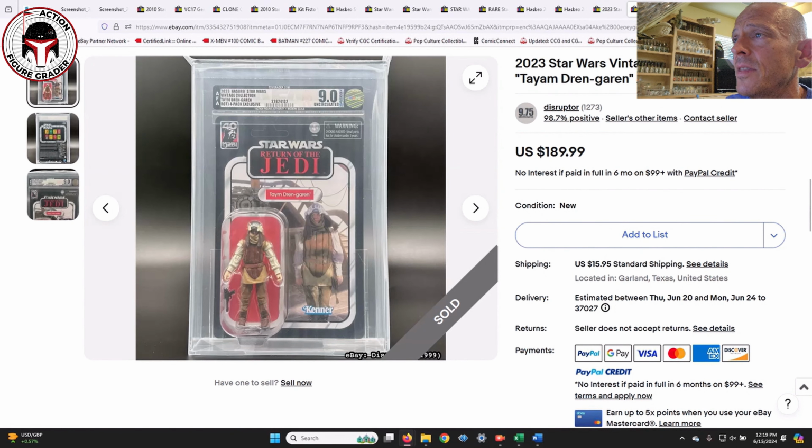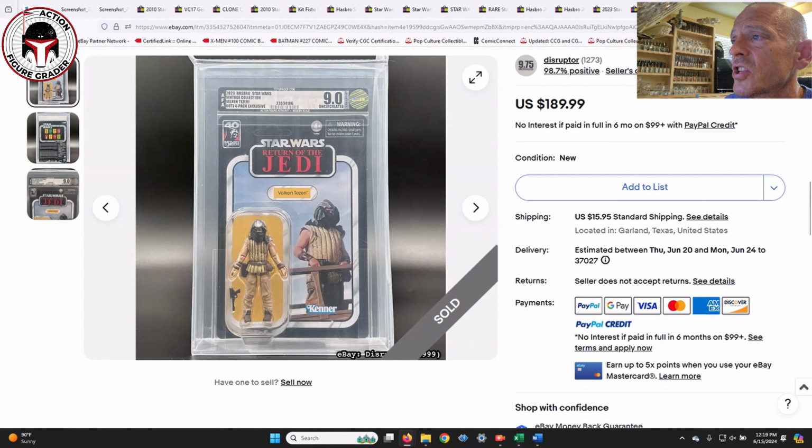They also had the Return of the Jedi 4-pack exclusive, and I'm not even going to try to pronounce this Jabba's goon name, Skiff Guard's name, but uncirculated 9.0 gold level on that one. That one sold for $190. And then he also had the Velken Taziri, uncirculated 9.0. And again, that one's from the Return of the Jedi 4-pack.